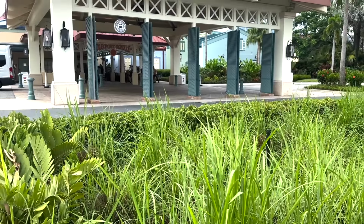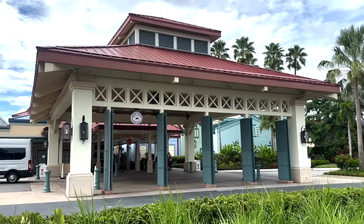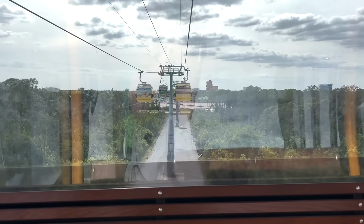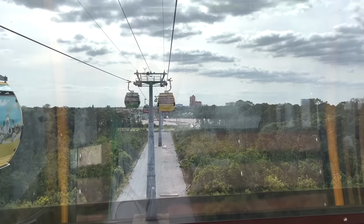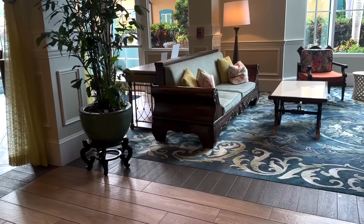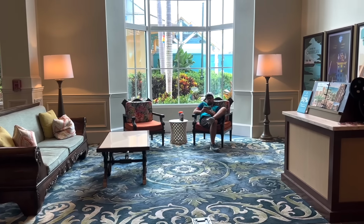The second is the Martinique building. Again, this building is going to put you farther away from the main Caribbean Beach Skyliner station, but closer to the Riviera one. And while it's not as close to the Riviera Skyliner station as the Aruba buildings are, Martinique will also place you closer to Old Port Royal, which is where all of the shopping and main dining locations are.